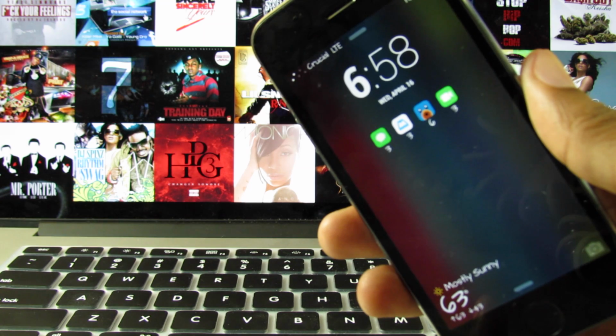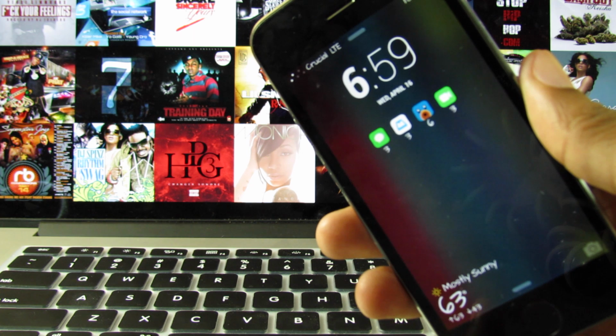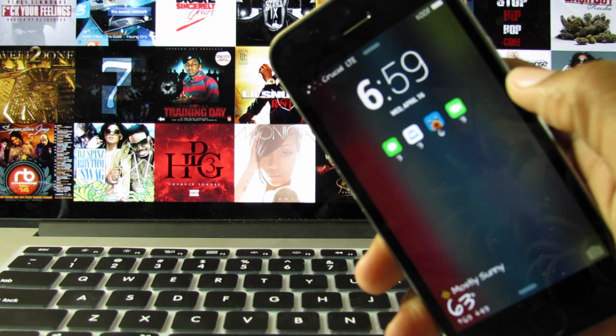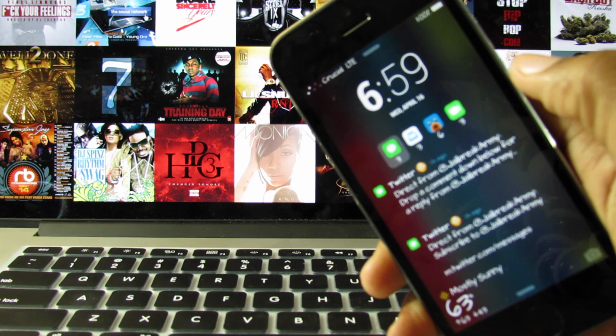What's going on, guys? Today we'll be taking a look at the City of Tweak Priority Hub. Ooh, new intro. Priority Hub is a cool new tweak that allows you to have Blackberry 10 style notifications on your lock screen.